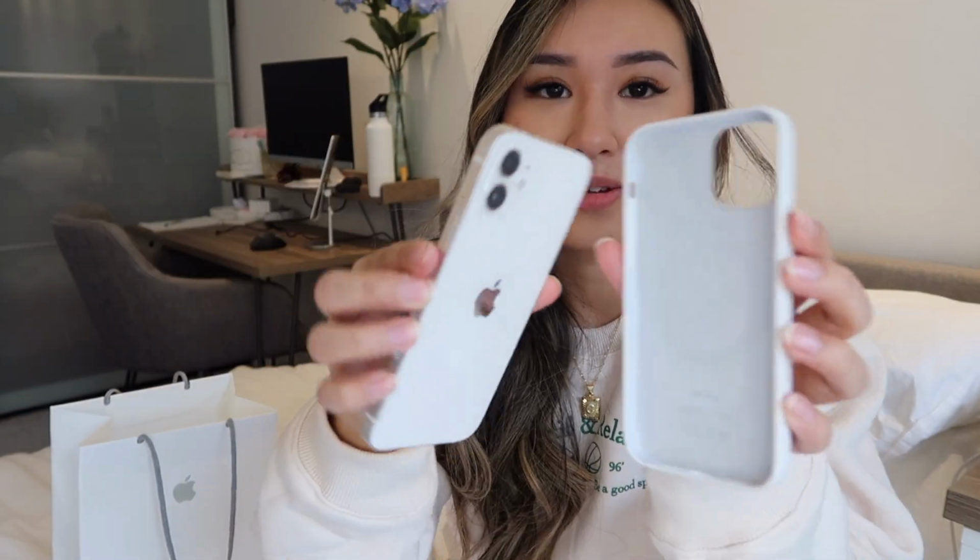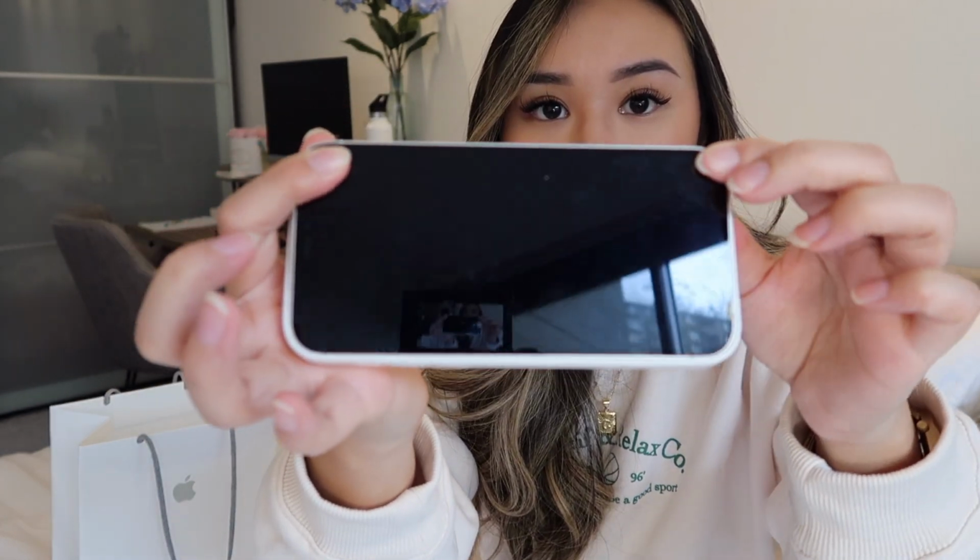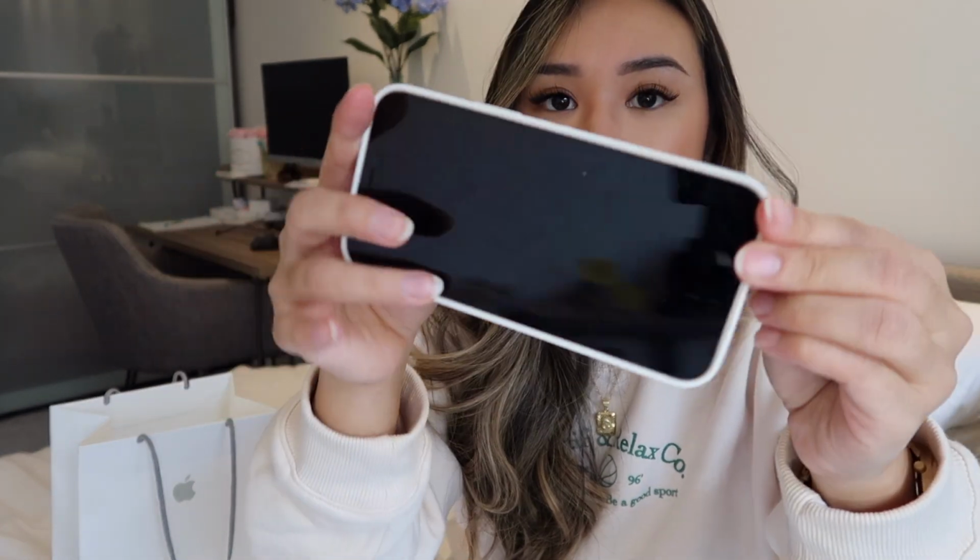So I'm just gonna pop it on my phone because I'm super paranoid about that. So let's put her back home. And there you go. It's super easy to put on.